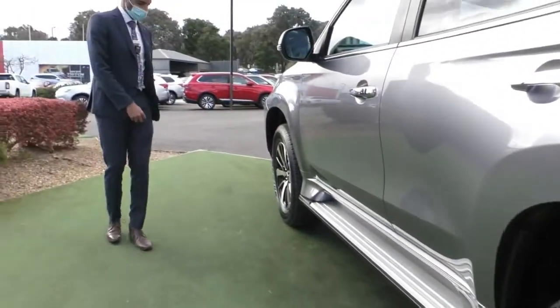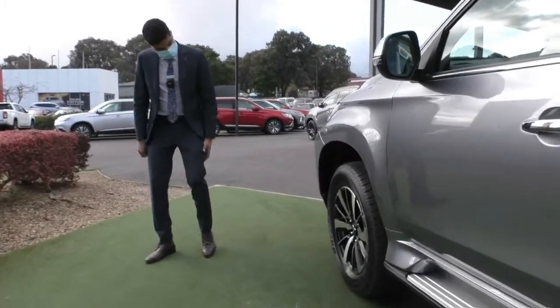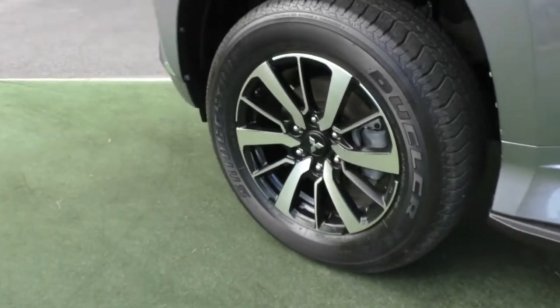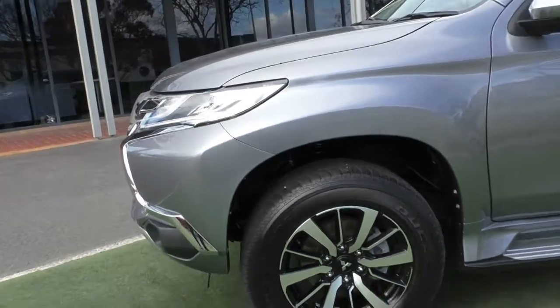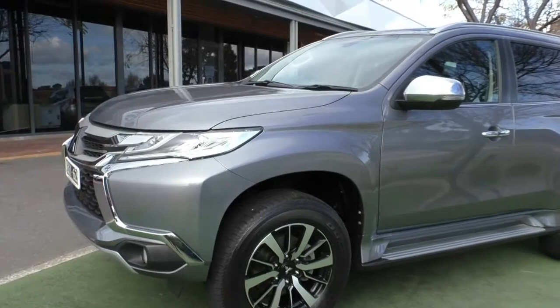Steps on this side are in good condition, and the fourth and final rim is also completely unmarked. So good to see that the car has been looked after really well. There is a minor blemish just here at the corner of the front bar, but again, nothing too major. So we've got 3 rims in excellent condition, one with very minor marks, nothing to be too worried about.